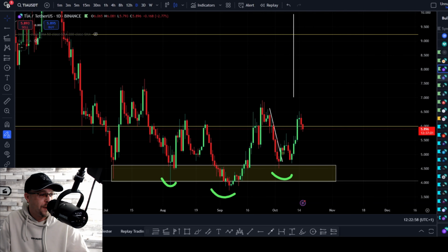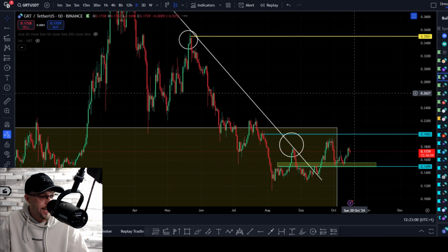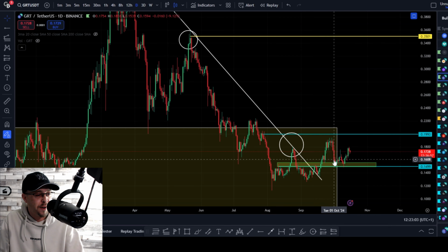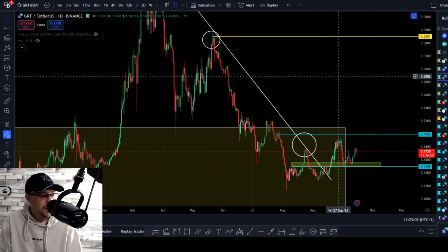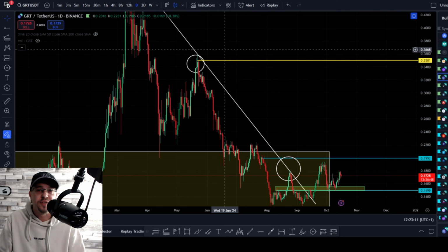So that's still in the portfolio. GRT, exactly the same again. Had the bounce, still in the portfolio. Need to take out 0.01939. Then you'd expect a volatile move. You haven't got much resistance here.